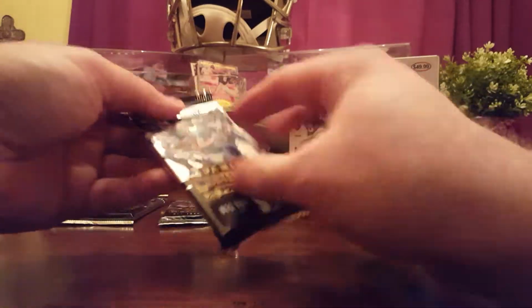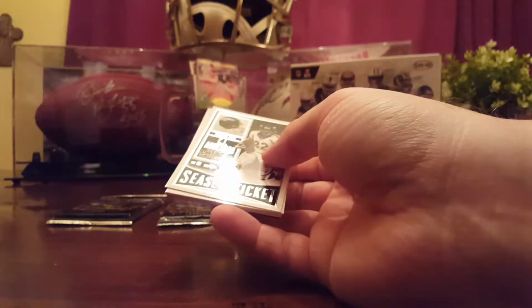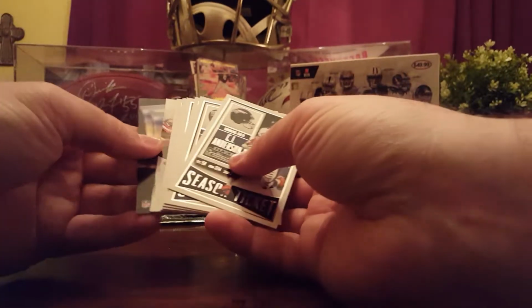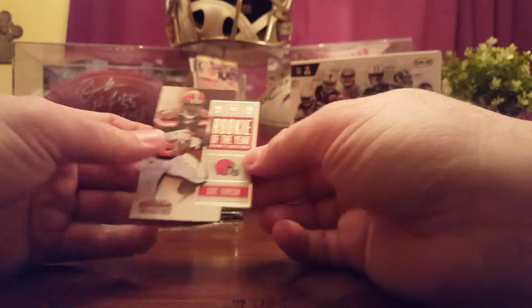So we're down to our last 3 packs. We'll see what that last swatch card is. Really digging the swatches. I like them myself. A piece of game used jersey on anything is pretty cool. Something that sets it apart a little bit.